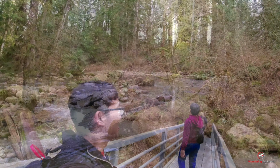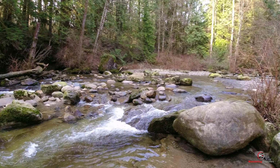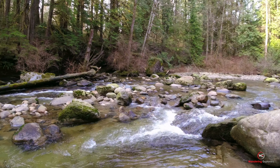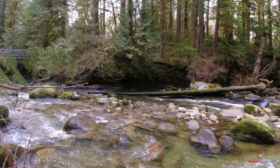Nature. So there is another creek. Look at this, nice and clear. And after that, that's the bridge right there.